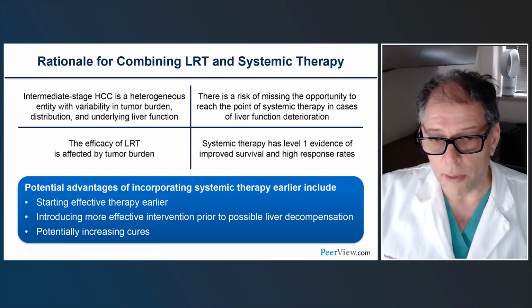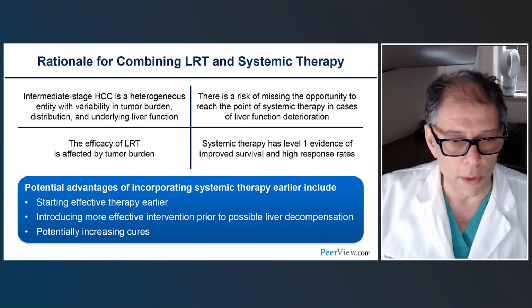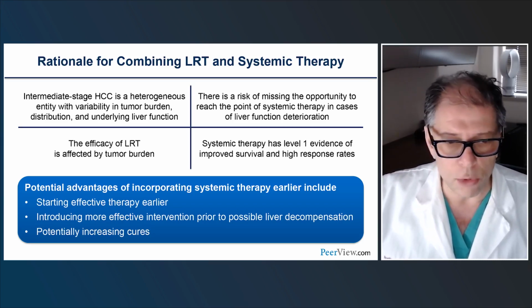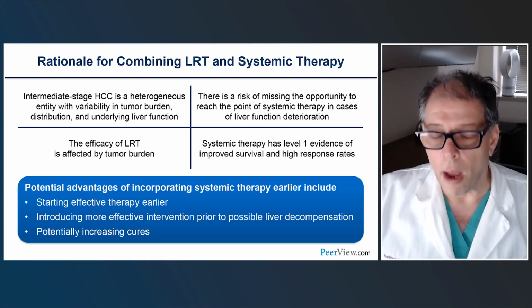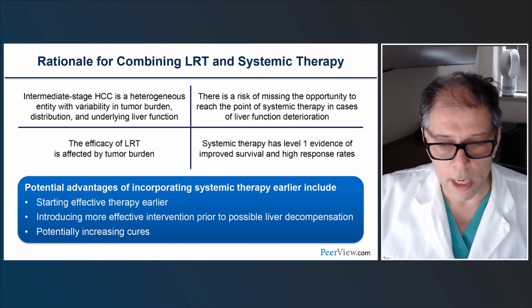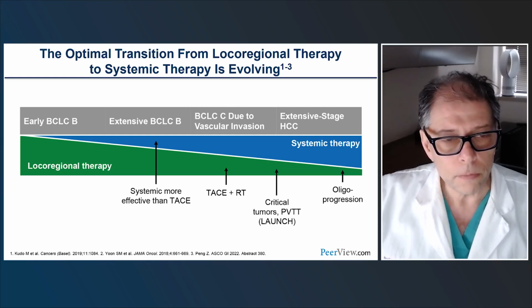And of course, systemic therapy has significantly moved the field forward with level 1 evidence, with improved survival and high response rates. So the idea here about combining these two types of approaches is about starting effective therapies earlier, like systemic therapies, when local regional therapies have been maximized, introducing more effective interventions before the idea of liver decompensation, and increasing the possibility of cures, something we all seek for our patients.